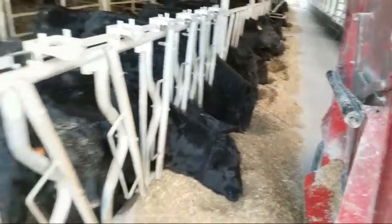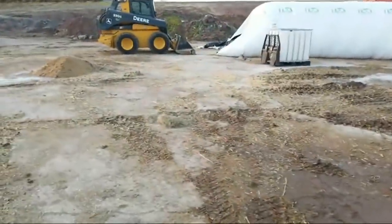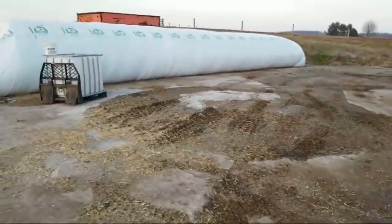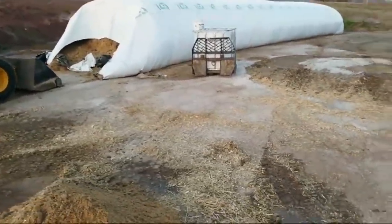It all depends on where the market's going. We're planning on putting a feedlot out here on this concrete, where this lays here, and bringing more cattle in to feed. Right where the ag bag sits. Put a J bunk or an H bunk down through the middle there.